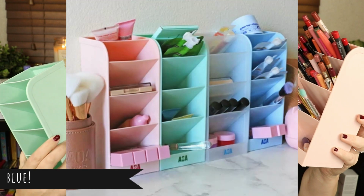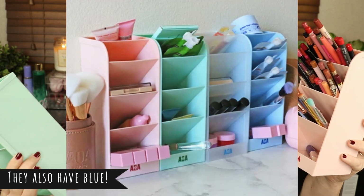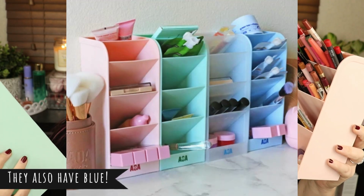If you're an artist, use it for your brushes, for your paints, because it is perfect. Hold all your pencils in here. Like, this is just genius. And these are the two colors that they come in. They have a frosted one, but it was sold out whenever I went to shop. That one I would probably get just because it pretty much matches any kind of decor, but these are actually super cute. I love the colors.